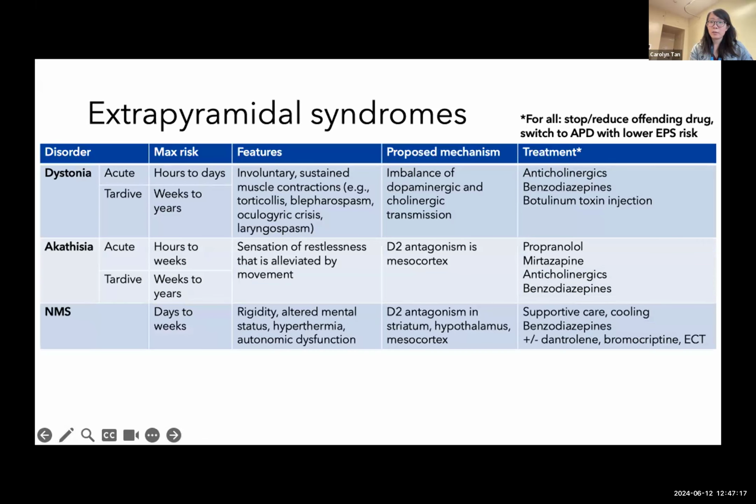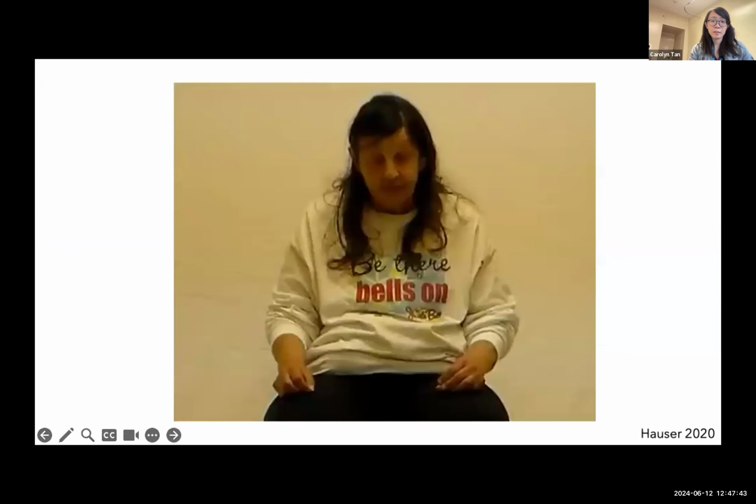NMS is a life-threatening reaction that occurs days to weeks after exposure and is characterized by rigidity, altered mental status, hyperthermia, and autonomic dysfunction. It's secondary to D2 antagonism, and in addition to stopping the causative agent, is treated primarily with supportive care, cooling, and benzos. And dantrolene, bromocriptine, or ECT could be trials if there are ongoing symptoms despite the initial treatment.